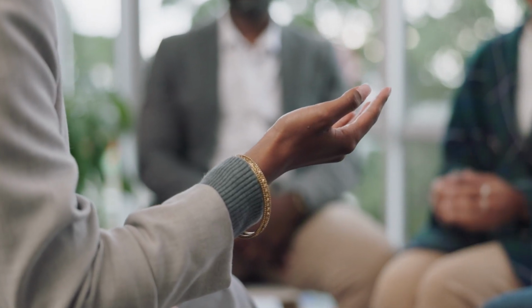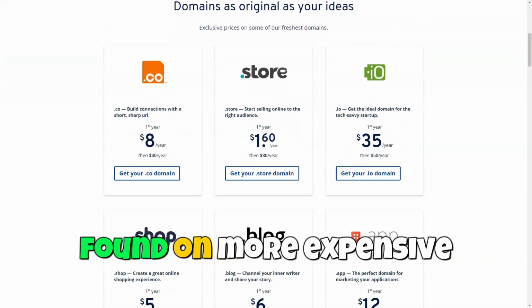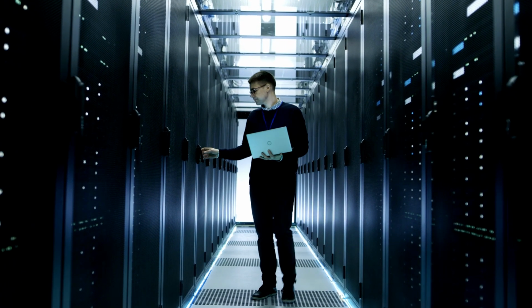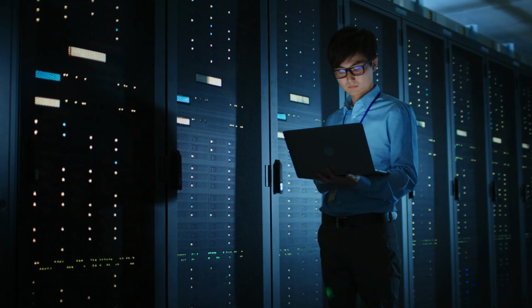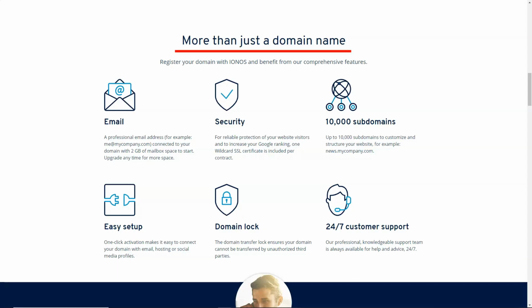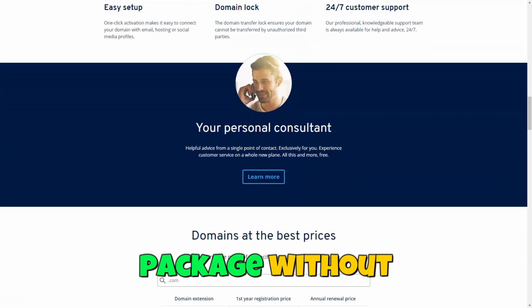Ionos provides excellent value, especially for small and medium-sized businesses, with affordable pricing and features that are often found on more expensive platforms. It's a cost-effective option for businesses looking to get reliable hosting without breaking the bank. With their world-class infrastructure, you can expect consistent uptime and performance. From DNS management to cloud solutions, Ionos offers tools that allow developers full control over their hosting environment. As your website grows, Ionos makes it easy to upgrade your hosting package without any downtime.